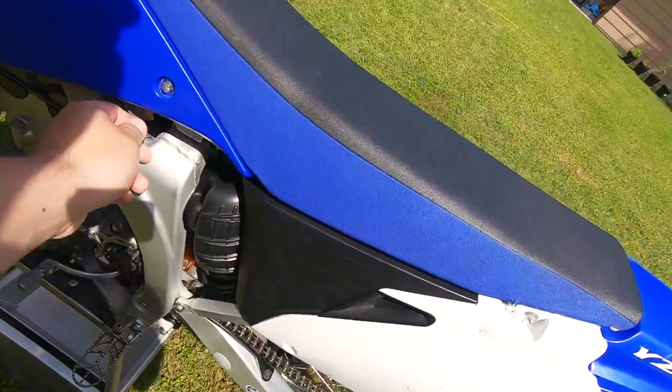Let's hop to it. I'm gonna show you guys the correct way to do an oil change, and it's fairly simple, fairly easy, but if you've never done it before, it can kind of be intimidating. So I hope this helps somebody out. We'll hop to it. So gas is on.